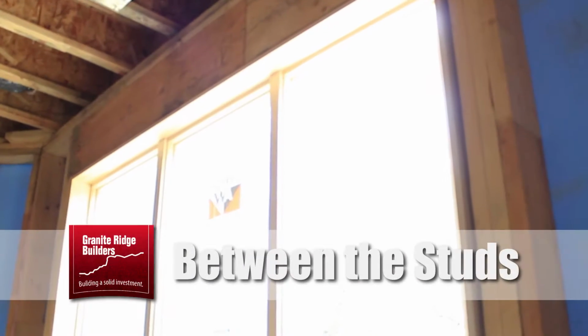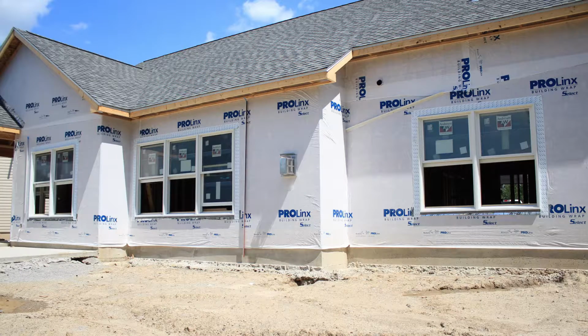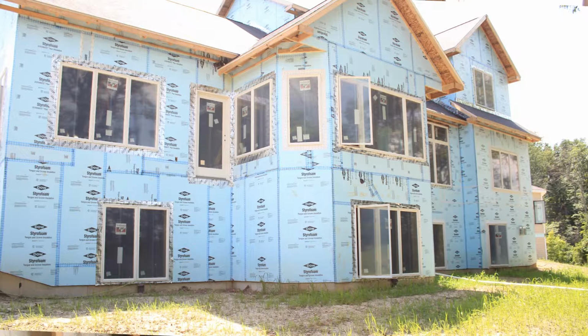Kayla, we've gone from cellars to basements, and now we call them lower levels. We do. Look at the difference with these long daylight windows. Now, some houses you can have daylight windows like this, some you can't. We'd love to talk to you about what options you have for your lot. And these are great because it is also an escape in case there's an emergency.